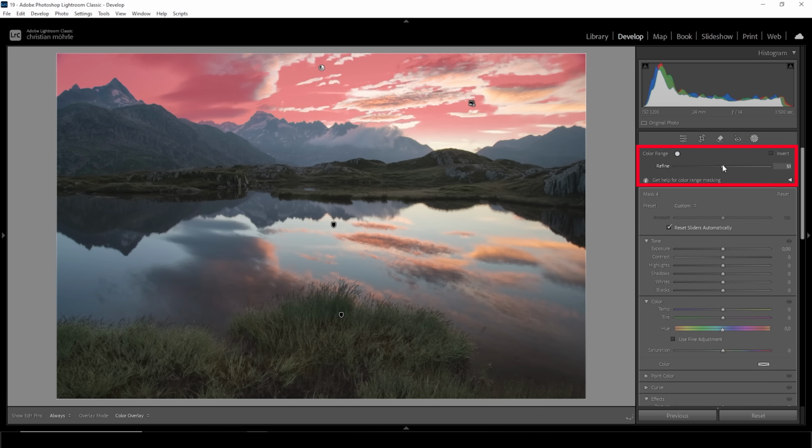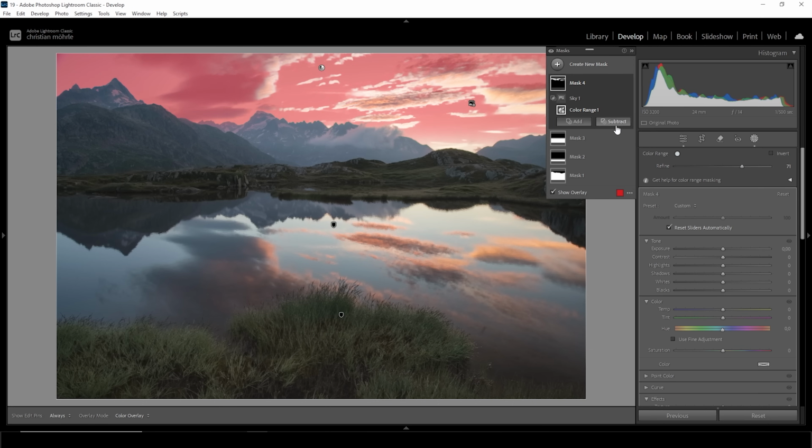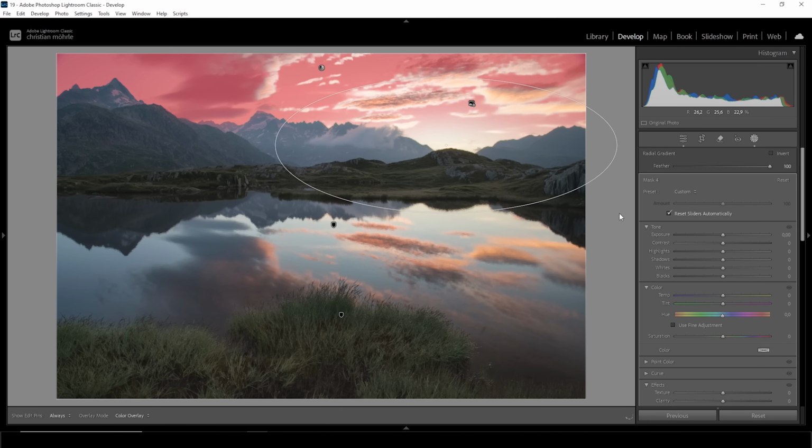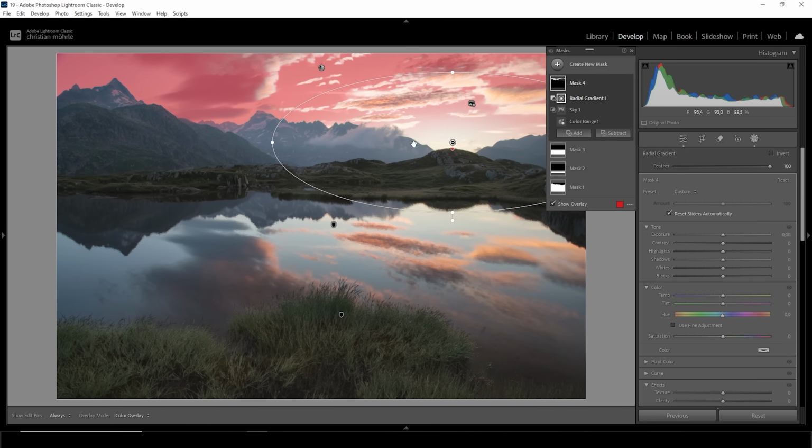I'm going to bring up the refine slider here, and thus we are making the edge between the blue sky and the clouds a little softer. Also, I want to subtract a radial gradient right here at the brightest part of the sky, because I don't want to change this area. I do want to change the rest of the sky though.